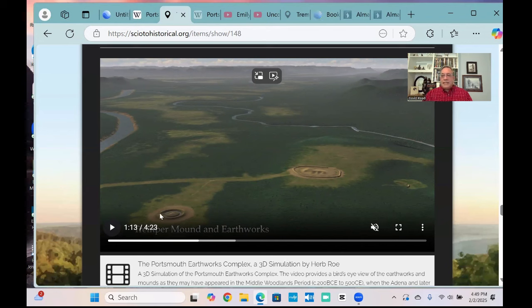And there are sites that look like this that were made anciently in Ireland, and they call them barrow mounds, and that's why I'm calling it a barrow mound type site. Okay, so this is called the Tremper Mound. This is part of the Portsmouth complex. It's just a little bit north of the river on the west side.